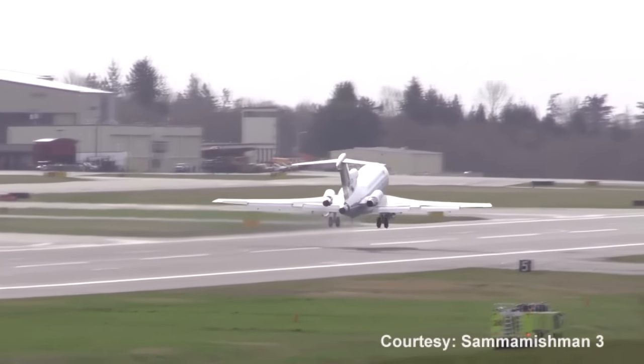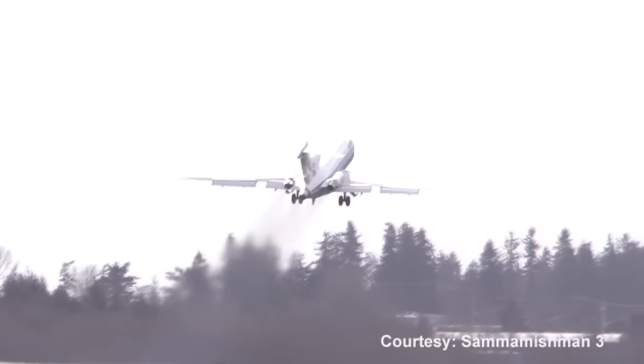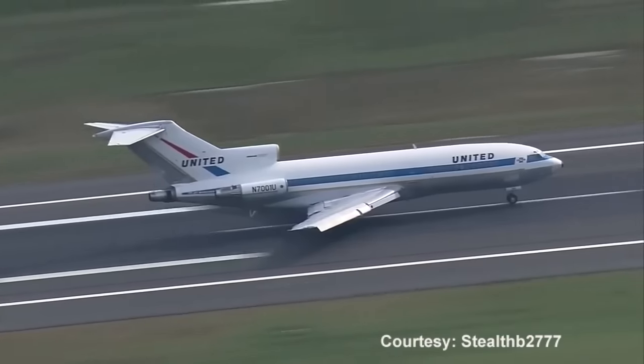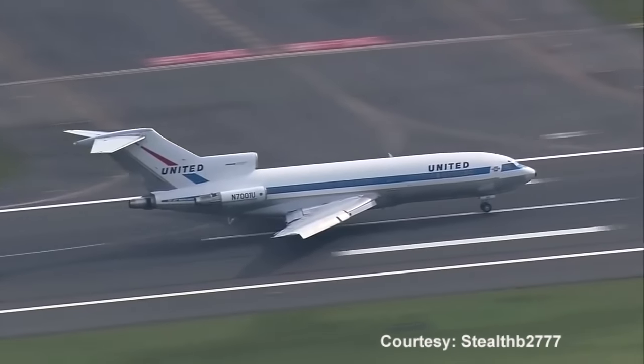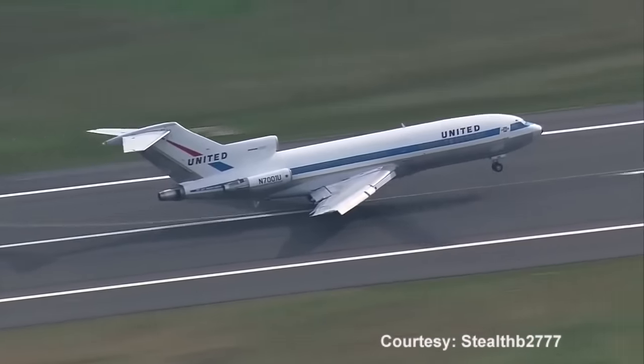Immediately after we got off the ground, you could see that it flew really well, and it did fly very well. Yeah, looked great. It flew hands off, in trim, and it flew very nicely. And so, I wasn't surprised.